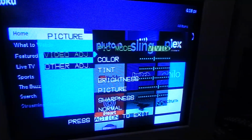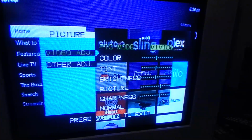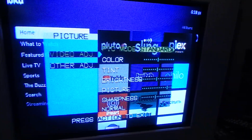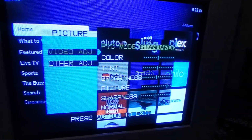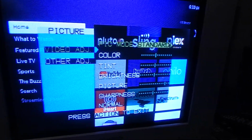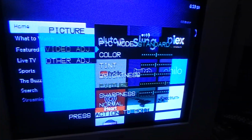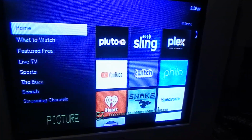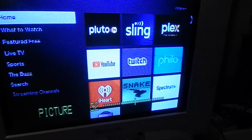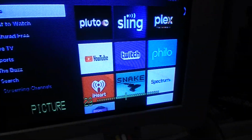Okay, let's see how this changes the color around a little bit. Standard, cinema. Vivid. Vivid looks unnatural to me. I'm going to put it on standard. Yeah, so maybe the color will actually be a little bit more balanced now because of that. Now, why is the picture all the way up? That's weird. Interesting.